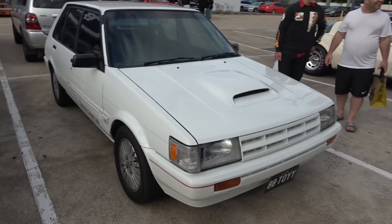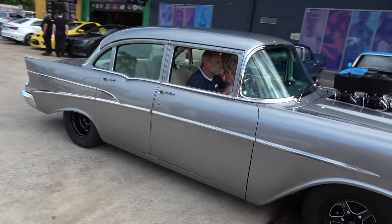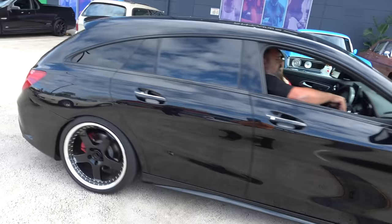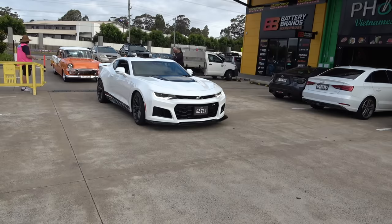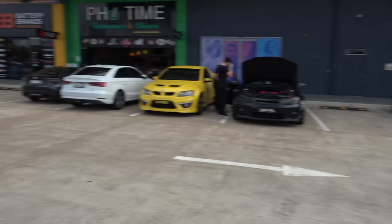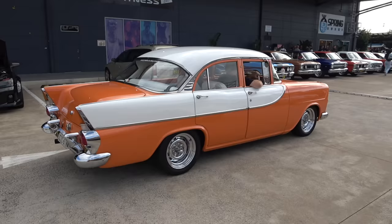Yeah, no. That's a 57 Chevy rolling through. Wow. Consider that, eh? Wild Corvette, how you going? Beautiful, I love those things. Immaculate. And the lovely 1961 Holden. How are you, buddy? Looking sick. Yes, sir.